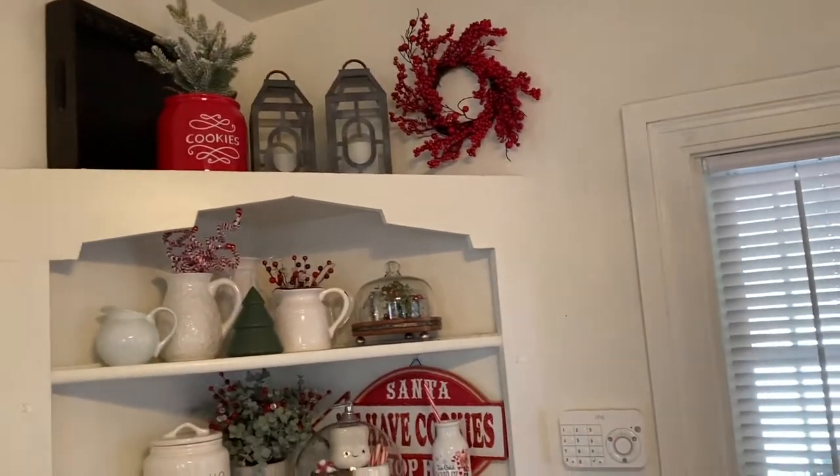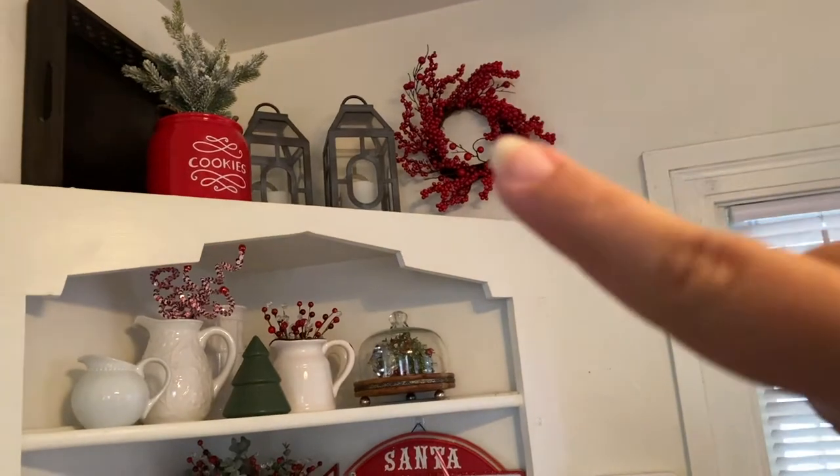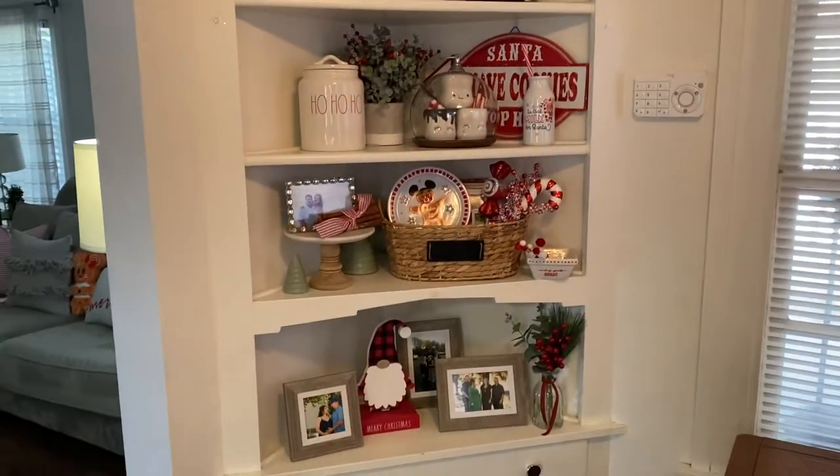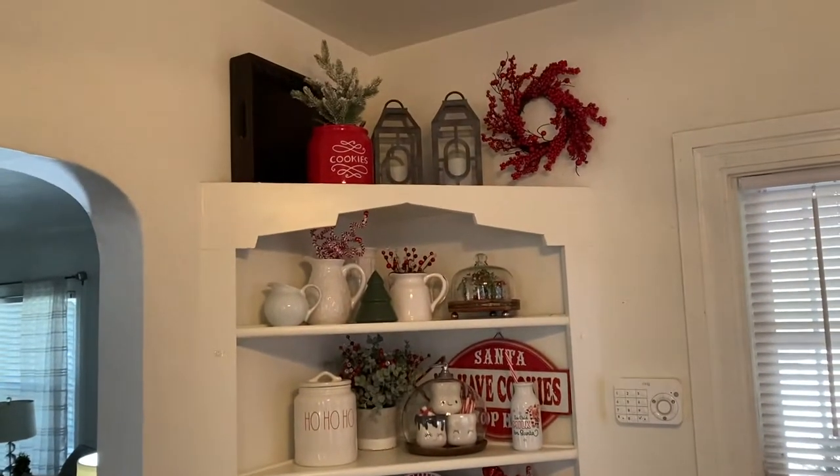Like, I love it. And then this is also new. I got that at Michael's this year, and it's really small. It really adds color to the top of the built-ins.